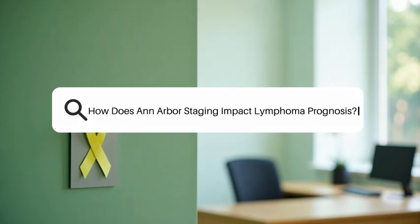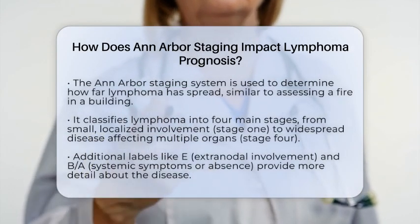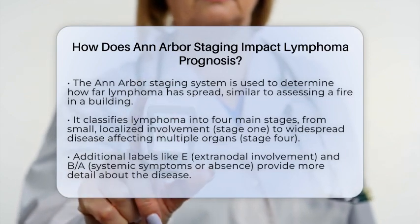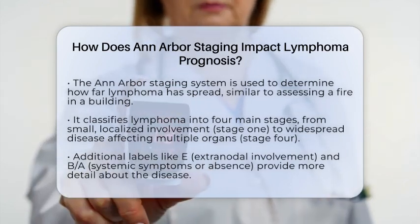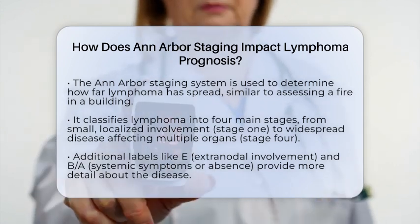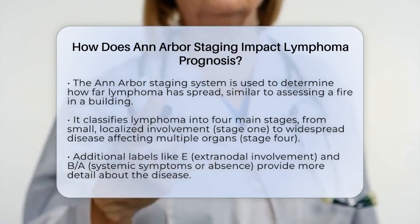How does Ann Arbor staging impact lymphoma prognosis? Imagine trying to understand how a fire has spread in a building. That's similar to what doctors do with lymphoma using the Ann Arbor staging system. This system helps classify how much the disease has advanced based on where the affected lymph nodes are and whether the disease has spread outside the lymphatic system.